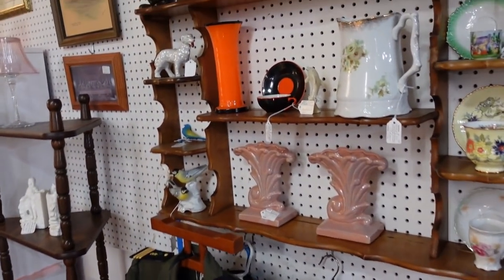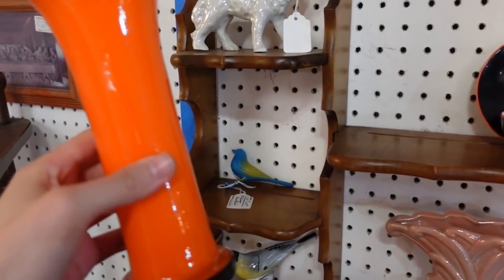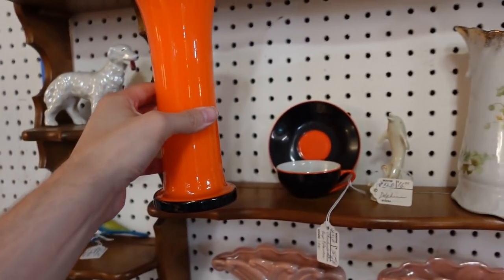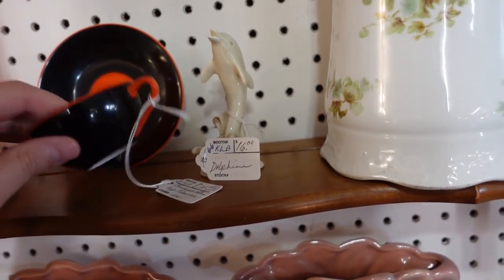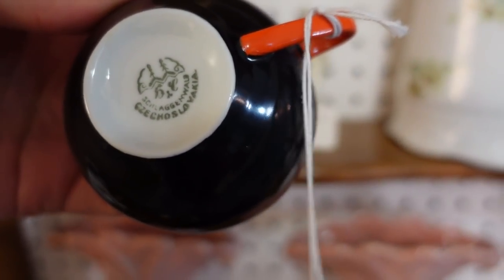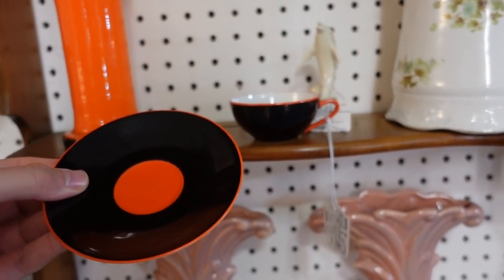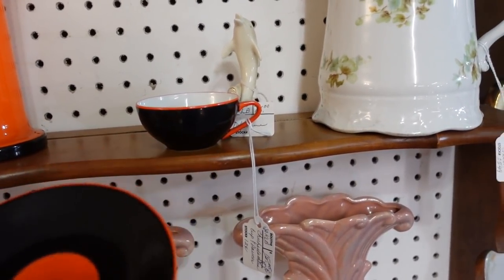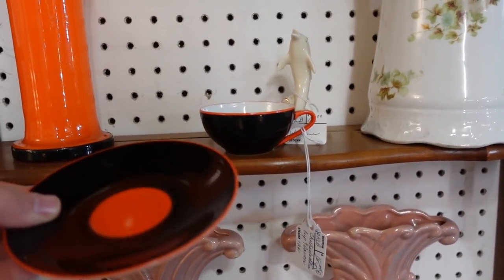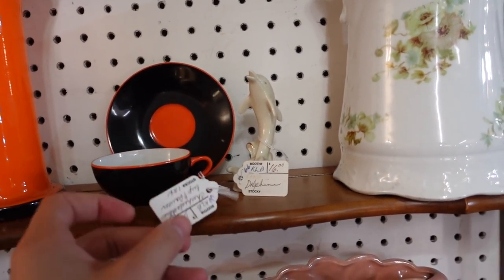Ooh, look at the Czechoslovakia. Okay, you're stunning. $25, so it's a Czechoslovakia. That's very nice, the fact that it's orange and black. And look at this cup and saucer. I'm so excited about it. $10. I mean, that's not the smartest thing for me to do resale-wise, but that is ridiculously cool. My only wish was that the cup was inverted and it was like orange body with black trim on this, just for a better contrast. But that is cool.